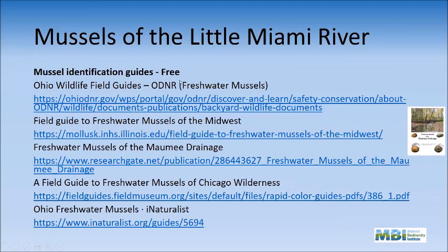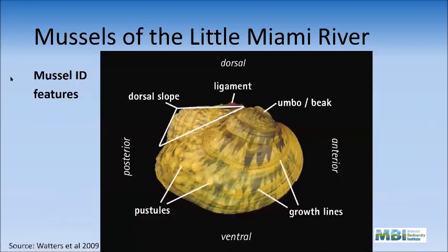Here are the free identification guides. You'll get this in the file that is going to be sent out later, but there are some free guides. Here's the ODNR's. The mussel guide, for some reason, isn't on ODNR's website right now, but it will be. Here's one for mussels in the Midwest, done by some folks in Illinois. Here's one from the Maumee Drainage and the Chicago, which means Northern Illinois. Both of these have a lot of the species that are in Ohio and in the Little Miami, so it's not really that much different. And then you can also go to iNaturalist and find species there to compare to if you see something out there. So there are some resources, some free.